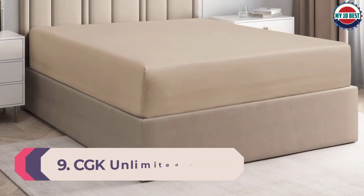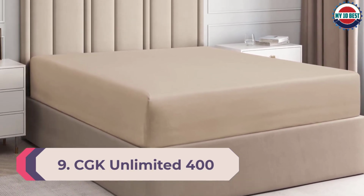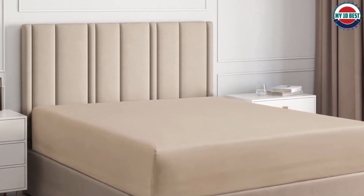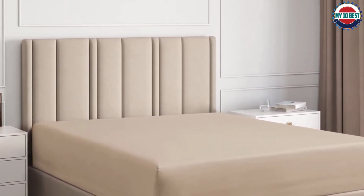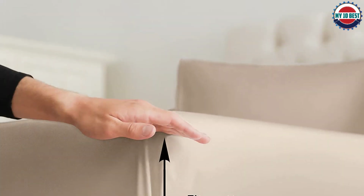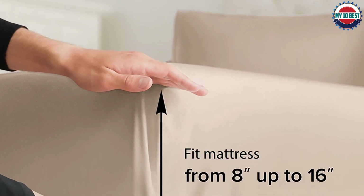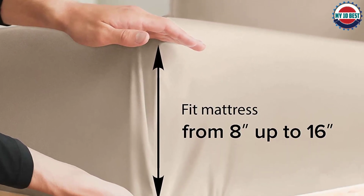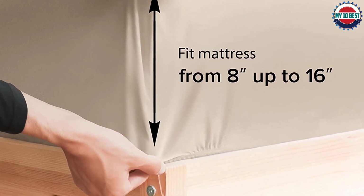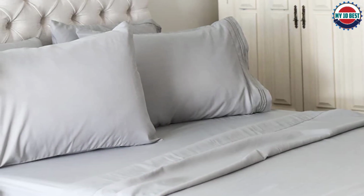Number 9. CGK Unlimited 400 Thread Count Cotton Sheets. Considered some of the best bedding for hot sleepers, these sheets feature 100% combed cotton, a softer version of regular cotton. CGK Unlimited Cooling 400 Thread Count Cotton Sheets help cool hot sleepers and prevent night sweats. Much like more expensive Egyptian cotton sheets, this affordable silky option becomes even softer after washing.